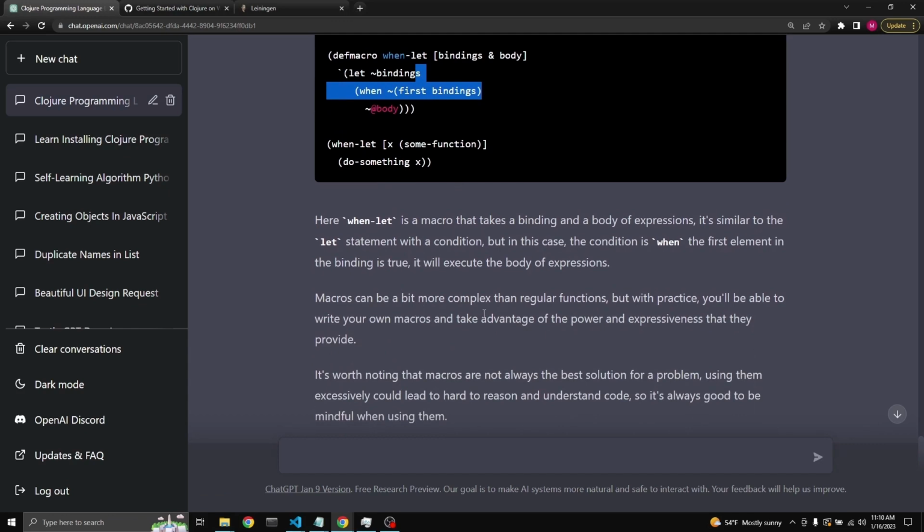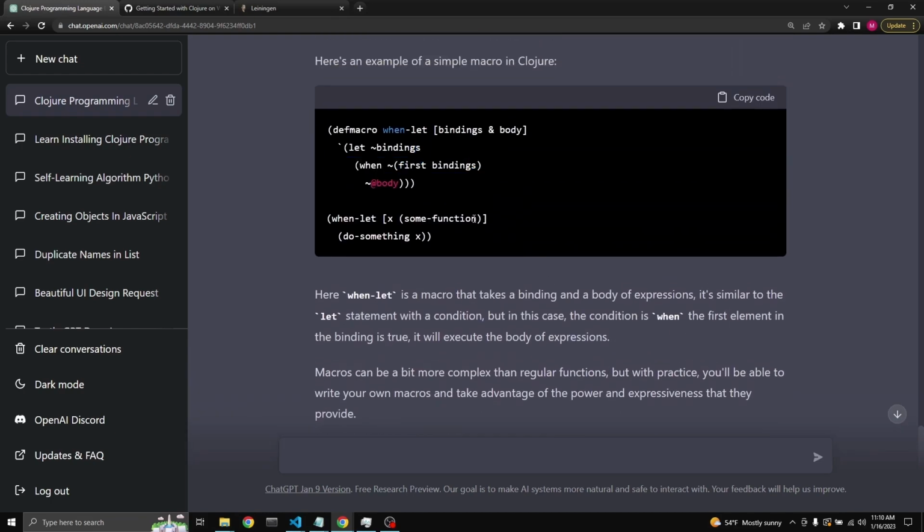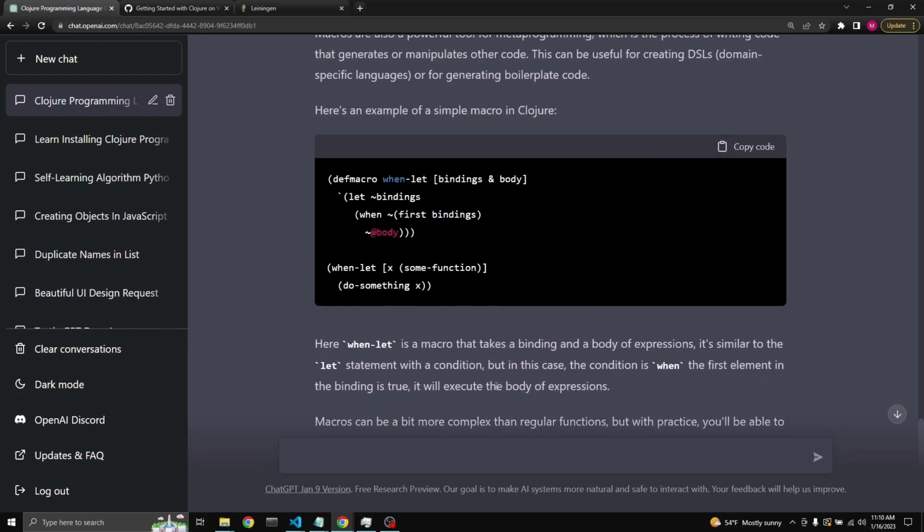Macros can be a bit more complex than regular functions, but with practice, you'll be able to write your own macros and take advantage of the power and expressiveness that they provide. It's worth noting that macros are not always the best solution for a problem. Using them excessively could lead to hard to reason and understand code, but I'm definitely feeling it right now. So it's always good to be mindful when using them. Well, okay, this is interesting. I already feel a bit overwhelmed, but I hope you learned something.